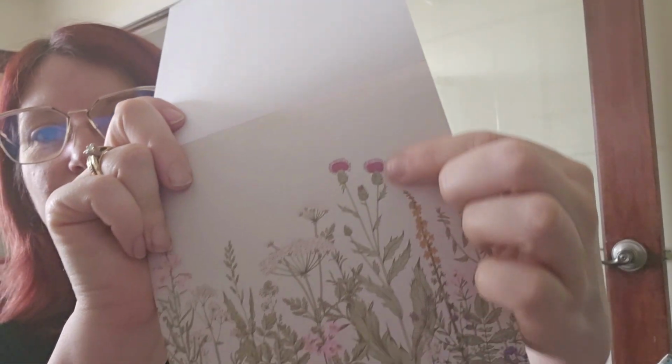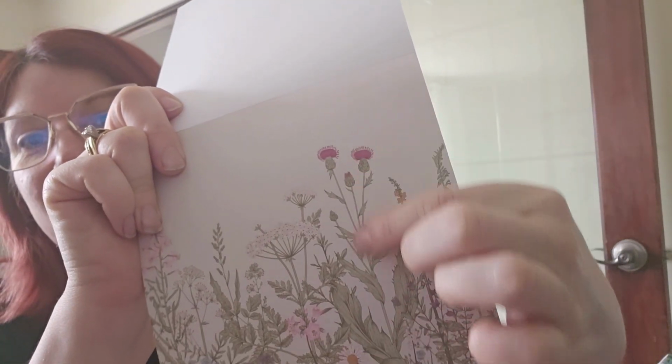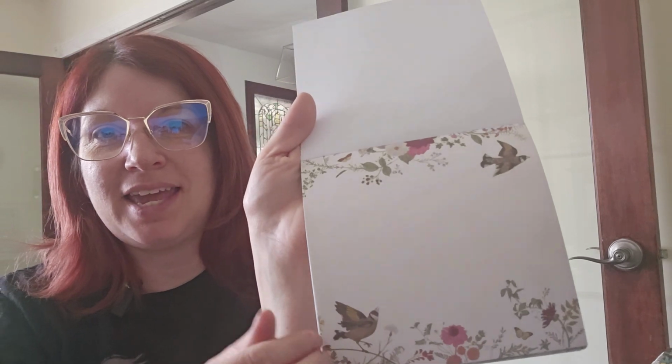I like this one here because this flower right here is the heather. So that one I really like. And I like that these ones here have the space. Again, you can put this in something and do stuff here, or you can just cut this out and then use the center for some other craft.